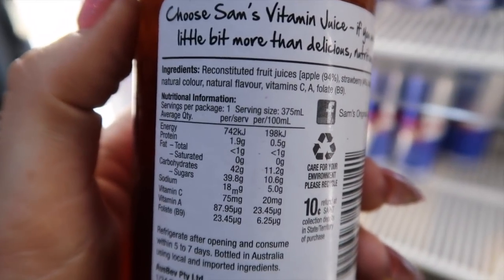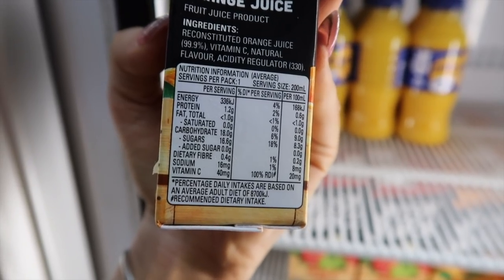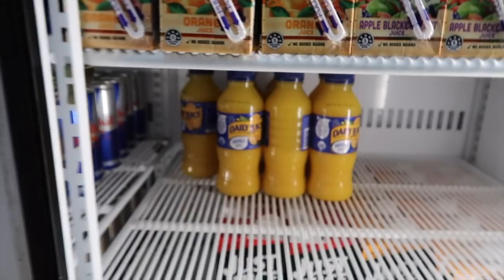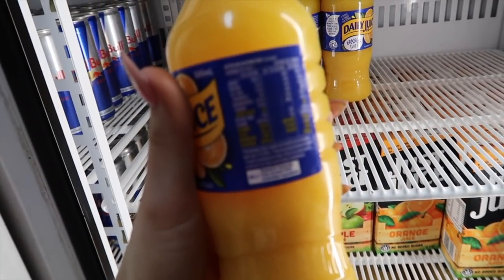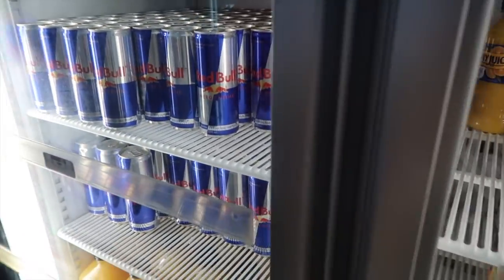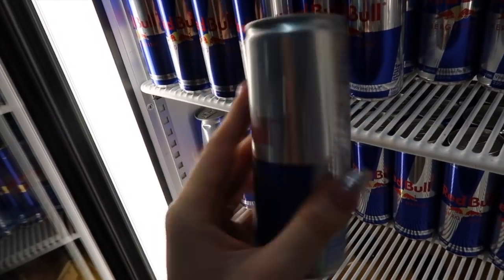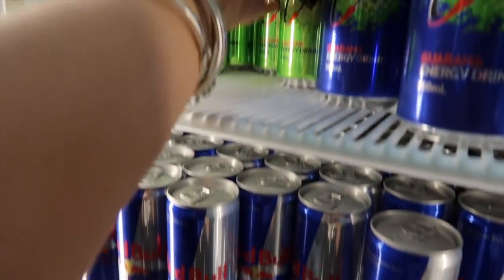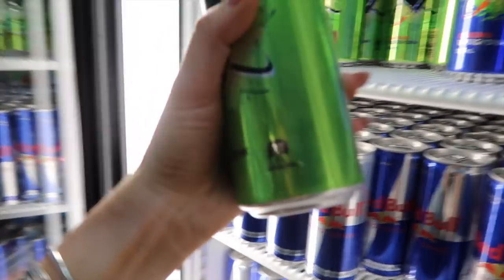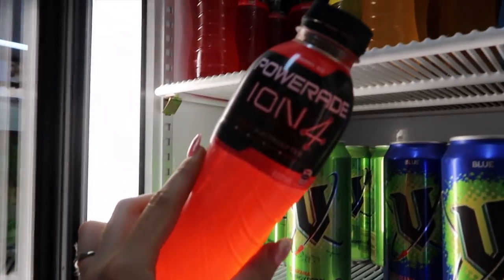42 grams of carbs, 39 of them are sugar. What about just juice? 18 grams. What about this one? 44 grams. Goodness me. I've actually never looked at Red Bull's count. 27 grams per serve. V. 53 grams. Gosh. 35 grams.